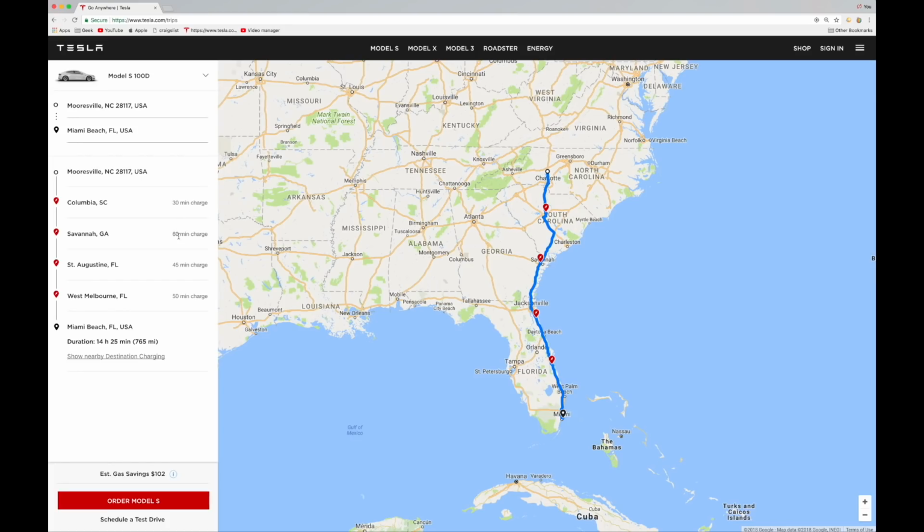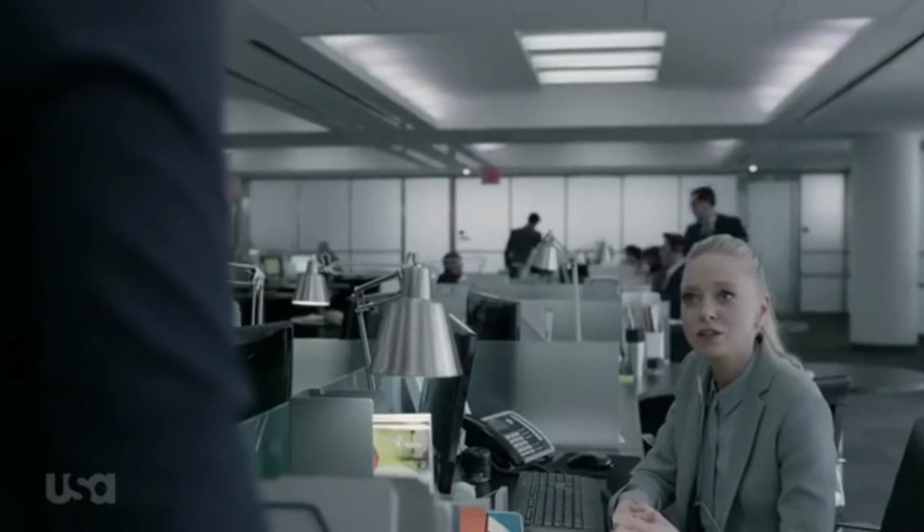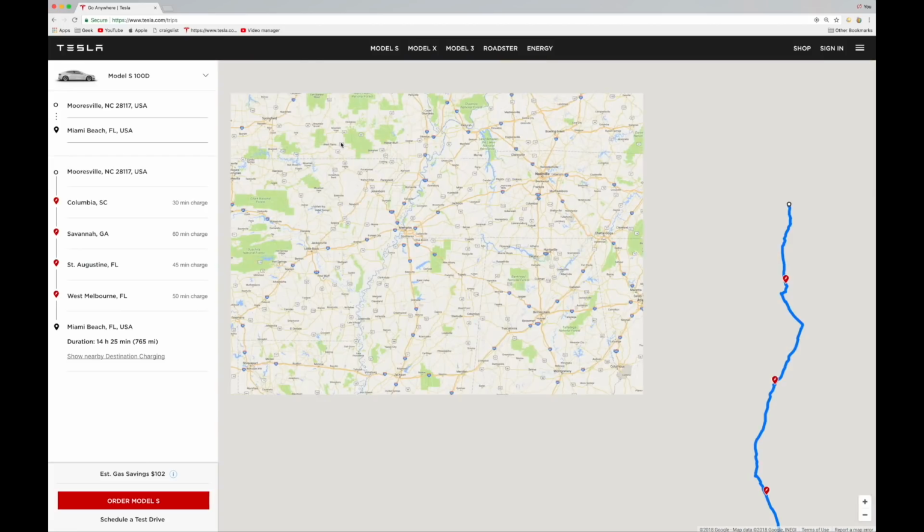Now let's say we actually had a 100 kilowatt battery. It's even faster. You do have to charge longer at some spots, but it's a little quicker, a little shorter route. So this is really great. Depending on what battery you have, you can actually plan out your trip and figure out what time you're going to be at each stop. So you can plan ahead, say, you know what, hey, we're going to have lunch in Savannah. Lunch. And you can zoom into the cities.